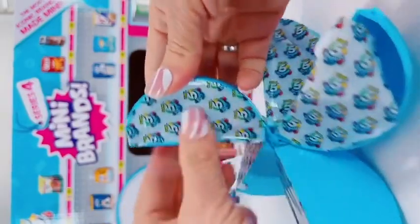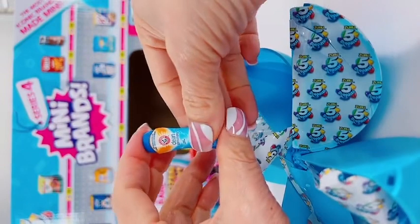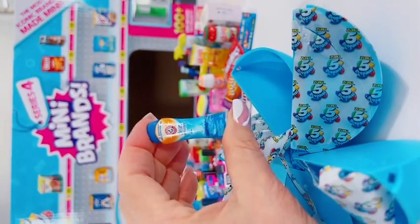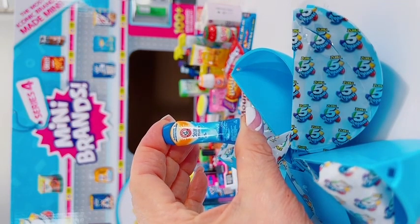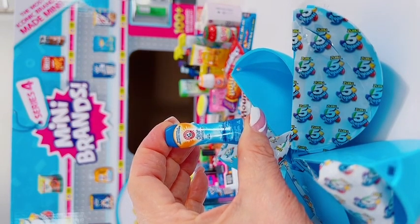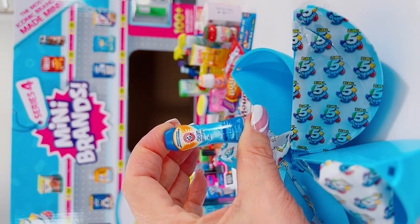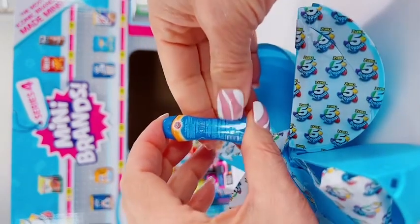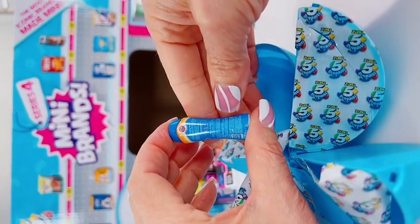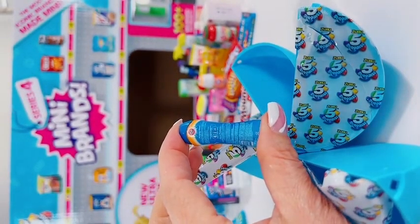Hi! Who's this? Another Arm and Hammer product. This one is Clean Sensations. I have no idea what this is. Deodorization and long-lasting freshness. What is this? Is this like a deodorant? No. Is it? Do you guys know what this is? I can't remember. I cannot really read the tiny little letters.